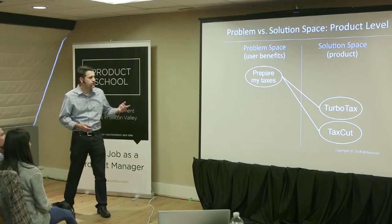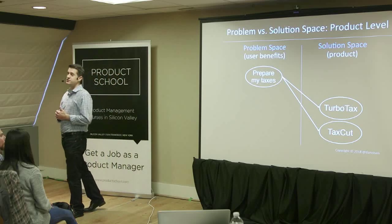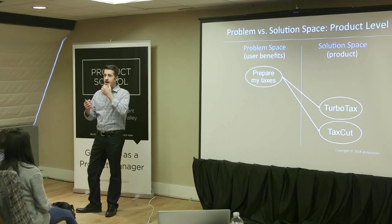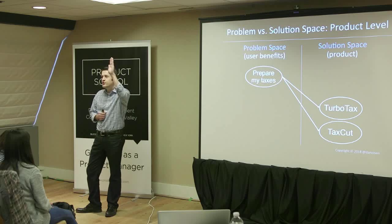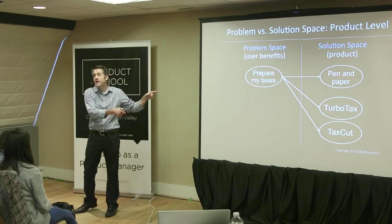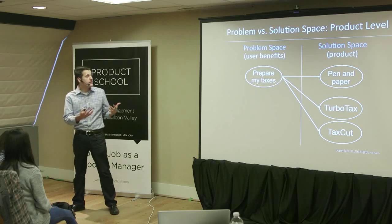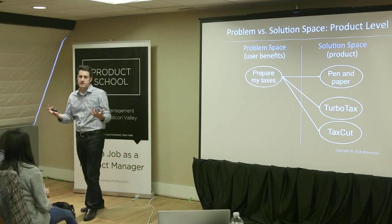One other thing I forgot to mention. There's someone else who helped me appreciate the problem space versus solution space, and that's Scott Cook, the founder of Intuit. When he had a group of product managers, he loved to ask, hey, who's the biggest competitor to TurboTax? And you'd raise your hand, all eager beaver, and he'd pick on you, and you'd say, TaxCut. He's like, no, you're wrong. It's pen and paper. Because more Americans were doing their tax returns with pen and paper, right? So by understanding the problem space, you understand what are the true substitutes or alternatives for the customer, how they're getting those needs met, right?